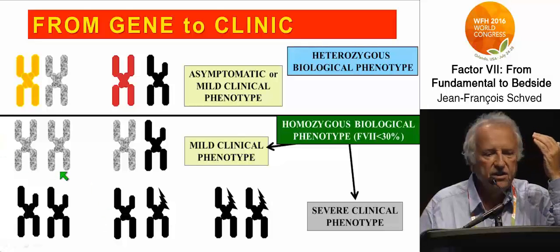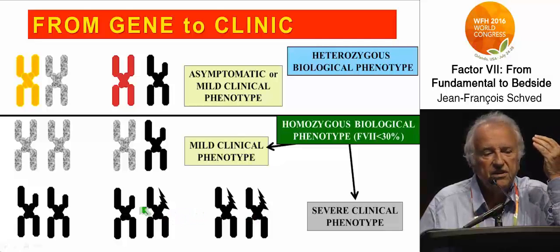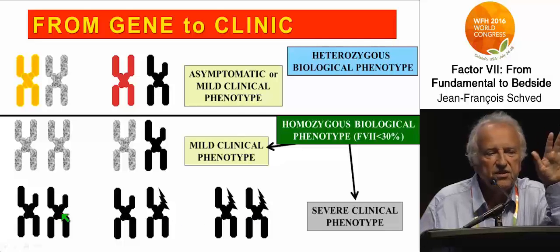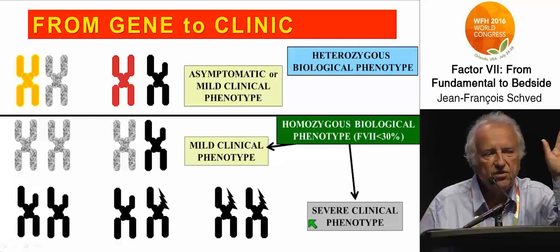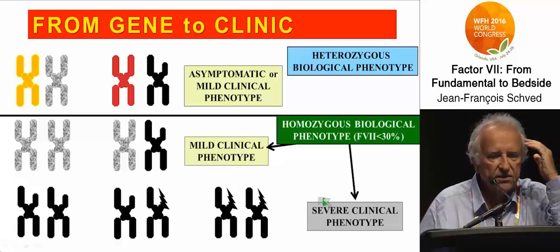Of course, in hemophilia, you can wait for the first hemarthrosis, but in this patient, you know that some of them will have CNS bleeding. So in this situation, if the patient has some symptoms and you see a severe genotype, we should recommend going to rapid prophylaxis to avoid the first CNS bleeding, which can be the last. And this is one of the consequences.